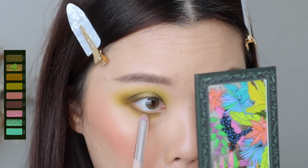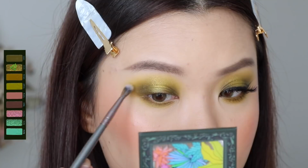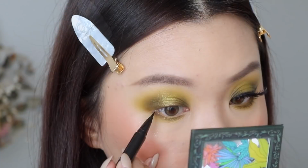I am going to take another pencil brush and I'm just going to take this same shadow onto my lower lash line at the center. I'm just going to diffuse a little bit there. It gives a little bit more dimension to the lower lash line and it ties in that halo eye effect. That is pretty much done for eyeshadow.